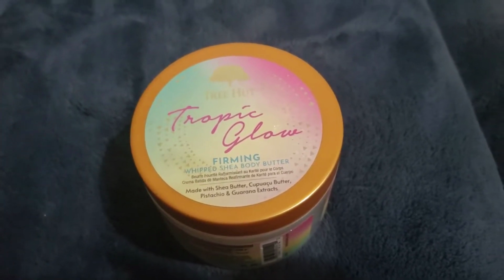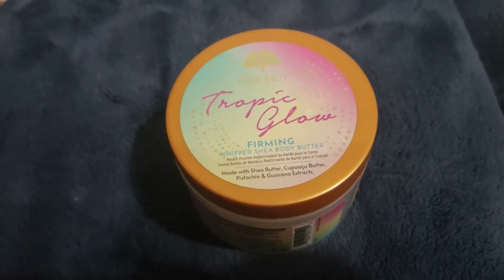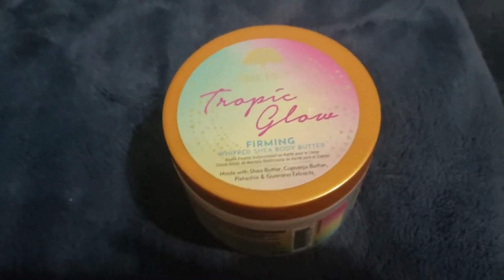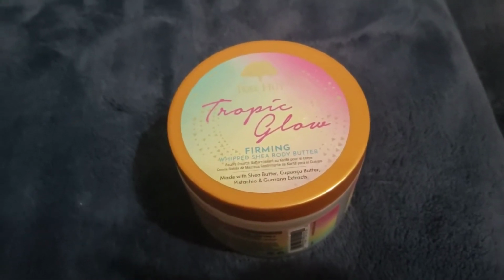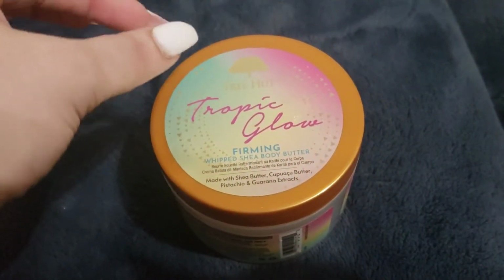Now, the other thing I do like about this is that it's really helpful if you're gonna apply makeup on your face, or I know sometimes you do body makeup. So this definitely helps as well. I do apply it on my face as well, especially when it comes to makeup.